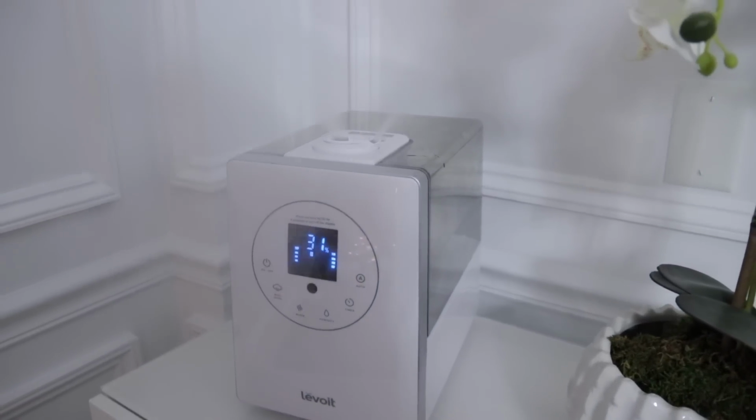But the reason why I wanted to get one of these wasn't just to add humidity into my house for health purposes, but it was also for my skin because I do have very dry skin. And even though my house doesn't get super dry or have any kind of major humidity issues, my skin always stays dry. And with us being in winter now and having the furnace on, my skin gets even drier, and I just don't like stagnant air.